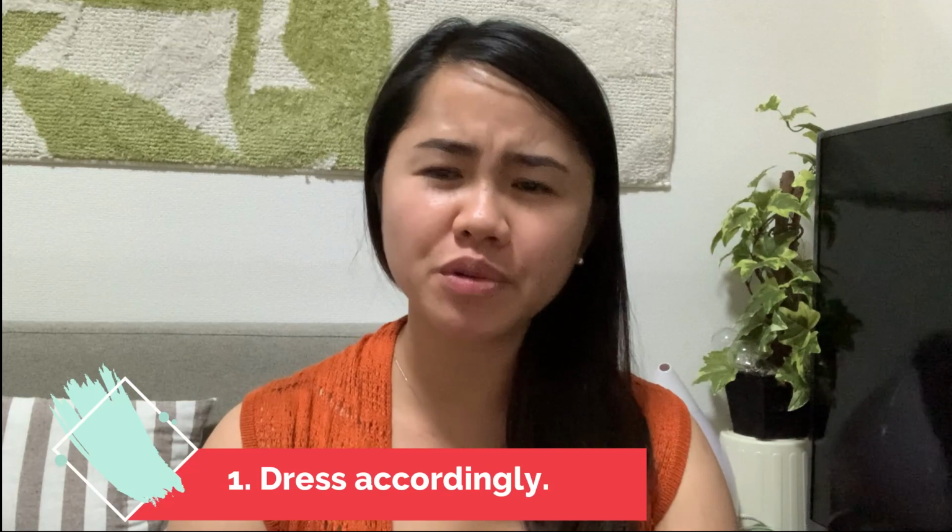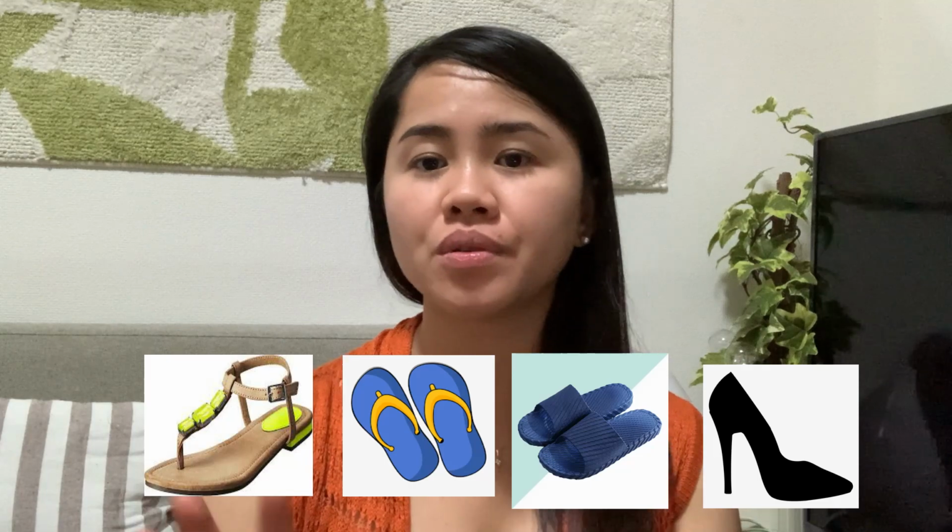First is dress accordingly. When I say dress accordingly, you should make sure that you are dressed for the occasion. There is a dress code that you have to follow. First, you have to wear rubber shoes or sneakers. Big no-no yung sandals or slip-ons or slides, especially high heels for the girls. And for the girls, please don't wear tube tops or spaghetti straps. And for the boys, no sandals, please. And of course, mini skirts and short shorts are not allowed. Based on what I know, they will not let you take the examination if you are not dressed appropriately. So yun for our first point.